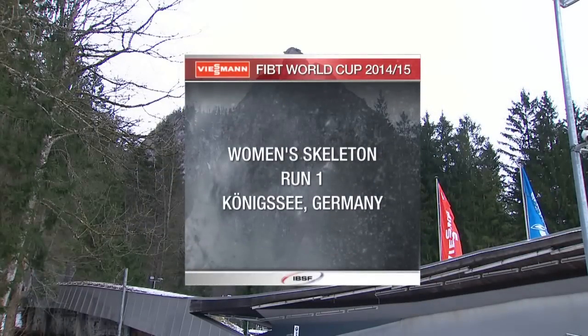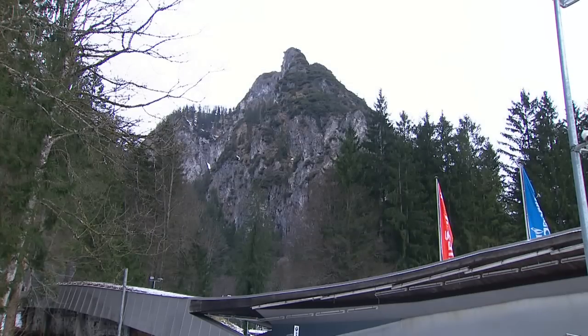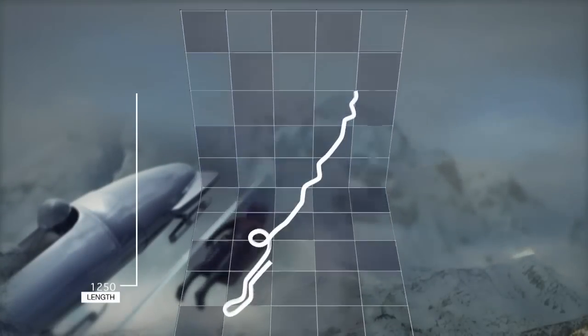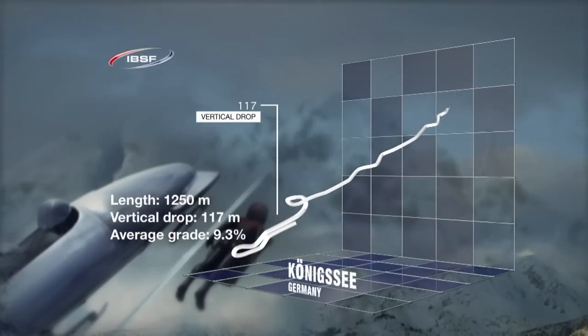Hello everybody, I'm Martin Haven in Königssee for the first of our two heats of the Viessmann FIBT Women's Skeleton World Cup. This is the fourth stop on the tour, the second consecutive one in Germany as we start our European swing. And alongside me in the booth here, overlooking the finish area, is Ben from the New Zealand team. Ben Sanford, what is the biggest challenge about this track?